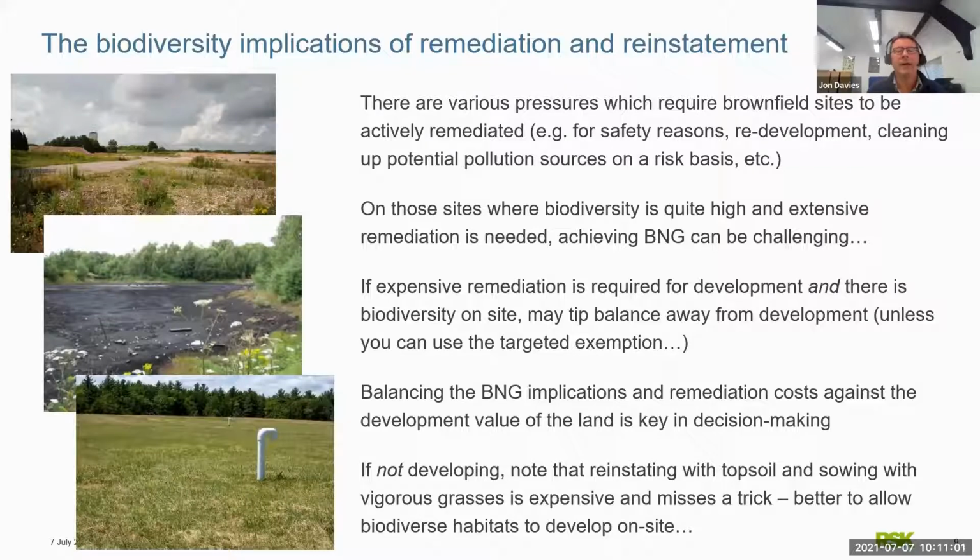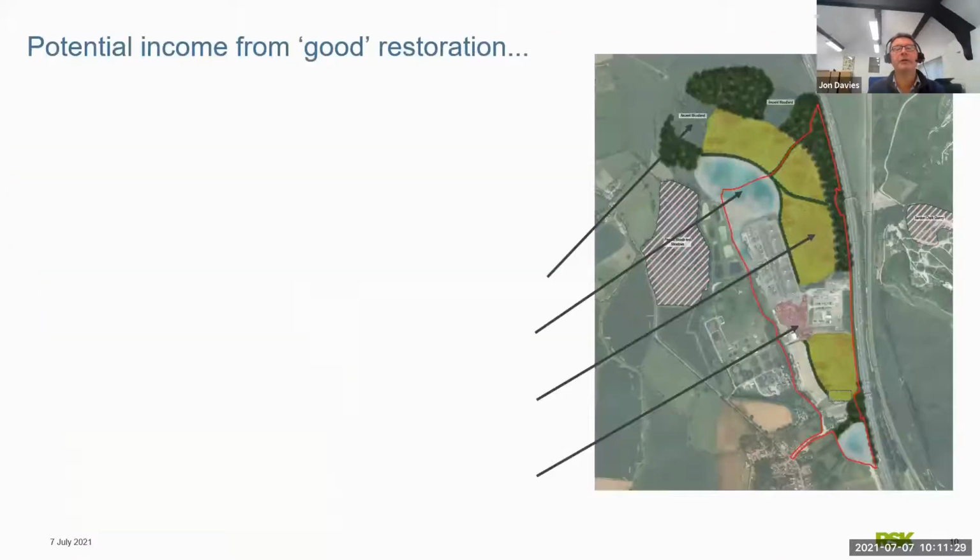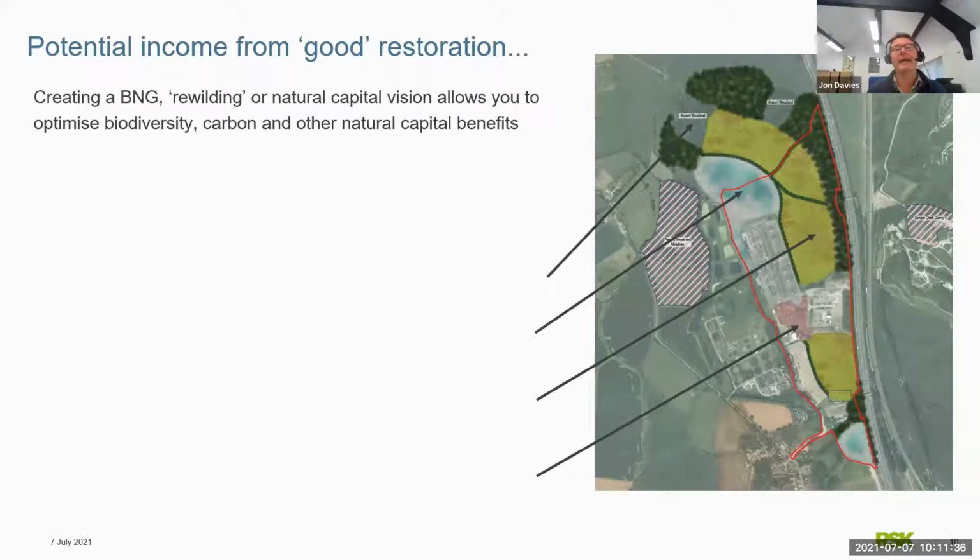Now, as I said, if you're not developing, do note that the traditional way of reinstating and capping sites with topsoil and sowing it with vigorous grasses, like in that bottom picture, can be expensive, bringing in the topsoil, and you're missing a trick, because if you cap that with nutrient poor soil and you create biodiversity on it, then you've got a chance to make some income out of the site rather than just capping it and leaving it. So there is opportunity. So this is what a good biodiverse restoration project might look like, and how you can get income from it.